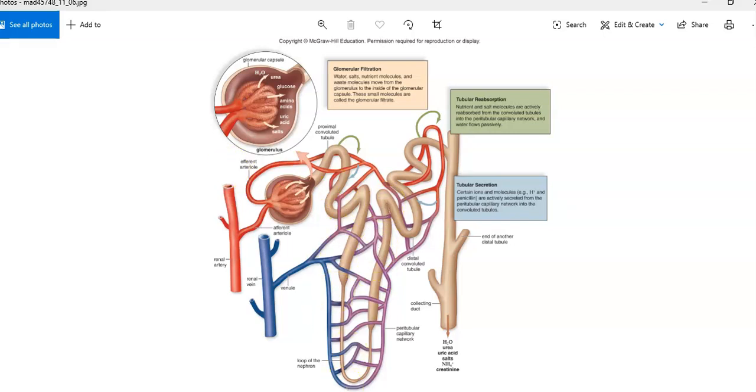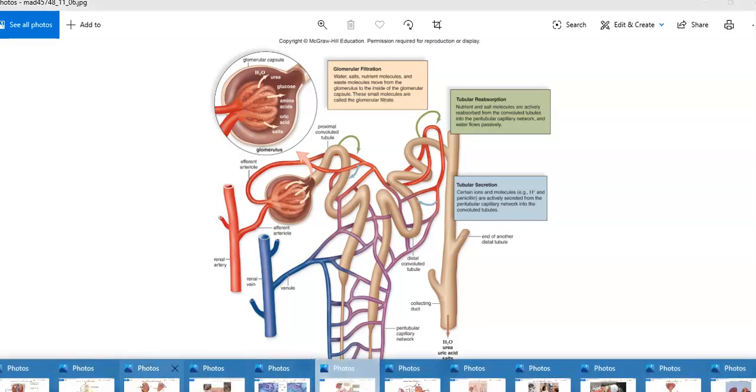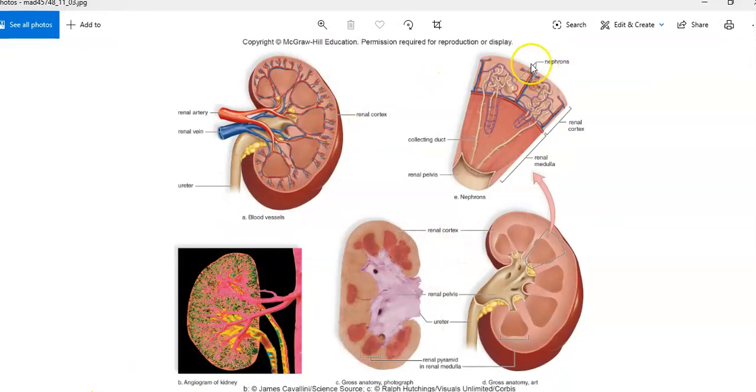And I want to go back to this picture so that you can see how this is arranged. Okay, so right here in this cross section of the kidney, here's the nephron. And so there's the glomerulus here and glomerulus here. And you can see how that portion of the loop of Henle descends down into the medulla. Okay, that's really important to know.